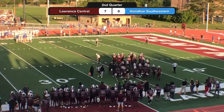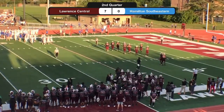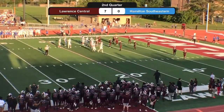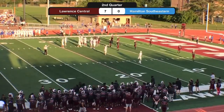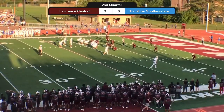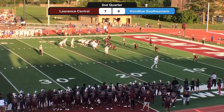The crowd has picked up since we last mentioned. Looks like from the home perspective, about 80% of the stands are filled, and then looking at the Hamilton Southeastern side, they don't have many left. Two nice showings here for both teams.